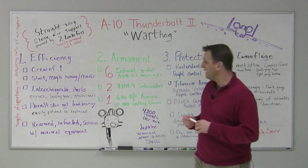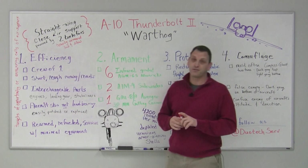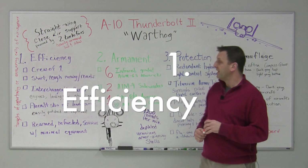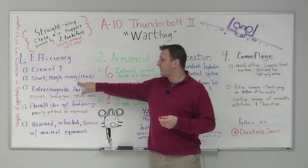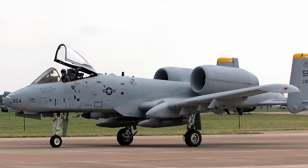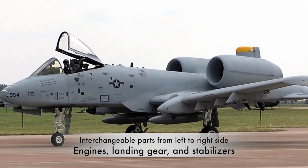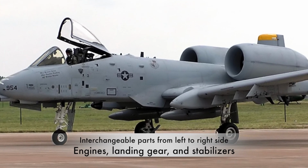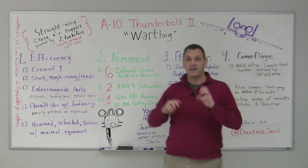There are four things that make this aircraft highly efficient in its mission, the role of the close air support aircraft. One thing, the efficiency of this aircraft. This aircraft has a crew of one. It has the ability to take off from short, rough runways because of its reinforced wings and landing gear. It has interchangeable parts: engines, landing gears, stabilizers. From left to right, if you need to replace parts on this aircraft because of damage, it's easily doable.